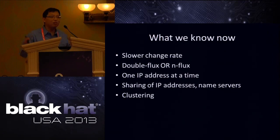Finally, we're tracking thousands of FastFlux domains. We found there are many things shared between them. They're sharing the IPs, and they're sharing the name servers. So the most interesting part of our research is clustering. We have thousands of malicious domains. We try to classify them into different clusters to find some interesting stuff. So we will talk about the details.